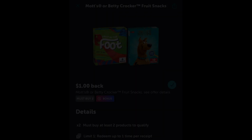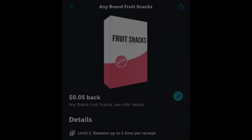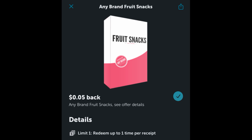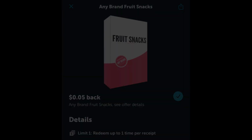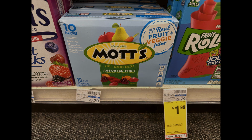But then I'm going to take my receipt and submit it to Ibotta, where I have 2 separate rebates. I have one for the Mott's or Betty Crocker fruit snacks. That is $1 back when you buy 2. Plus I have a 5-cent any brand fruit snacks. So I'll get $1.05 back from Ibotta, making both boxes just $1.93 or only 96 cents each.